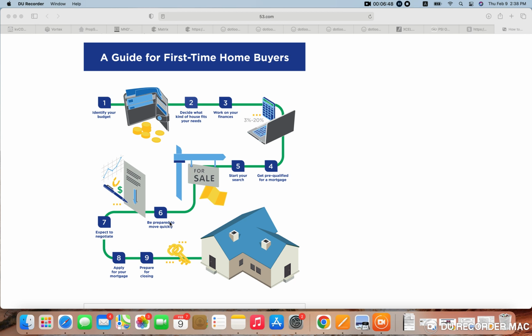But that being said, you still don't want to lollygag and miss out on your potential first home just because you were thinking too much. So if it meets your criteria as far as your needs, your must haves, and even your nice to haves, and if it's within your pre-approval or pre-qualified range, feel free to put that offer in and expect to negotiate. That is number 7.